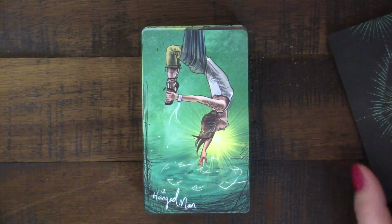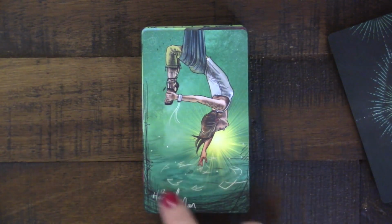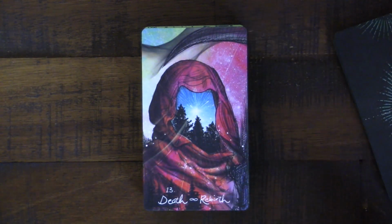Here we have the Hanged Man, which is a female here, which is kind of very sense of Odin here, with the runes in the water below her that she's reaching for. Love this Death and Rebirth card. I think it's stunning. I love the cloak here. I love the new world within the cloak. I just think it's beautiful and powerful.